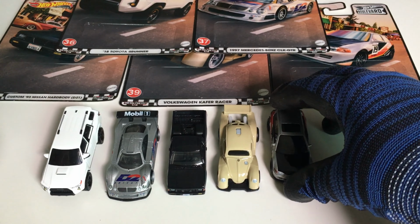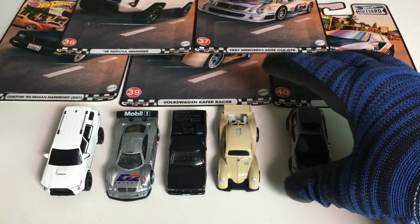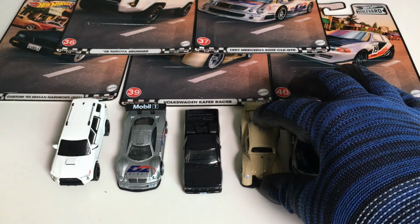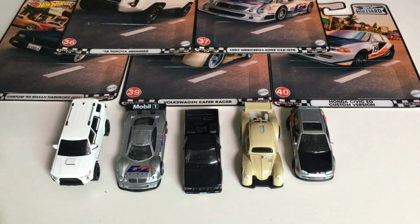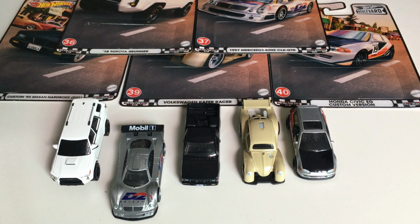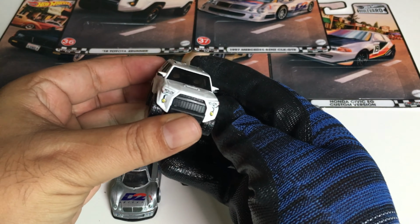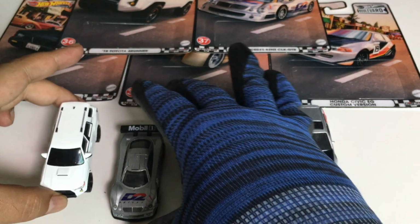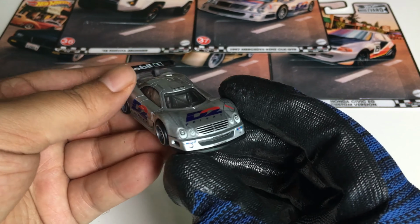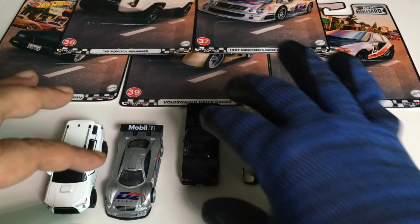So there you go. Five cars in the Hot Wheels Boulevard. This is the best mix for the Hot Wheels Boulevard. Loving all this. So my favorite is going to be the Toyota 4Runner. This is beautiful. Look at that. Beautiful in white with blackout wheels. This one is just wow. Probably based on the real car. Awesome. So what is your favorite?